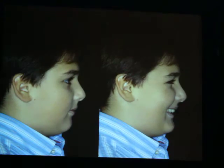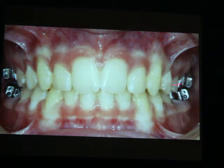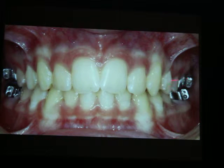So first, we started with the rapid palatal expander. And you see the patient after the expansion. Now we have a very good diameter for the upper jaw.